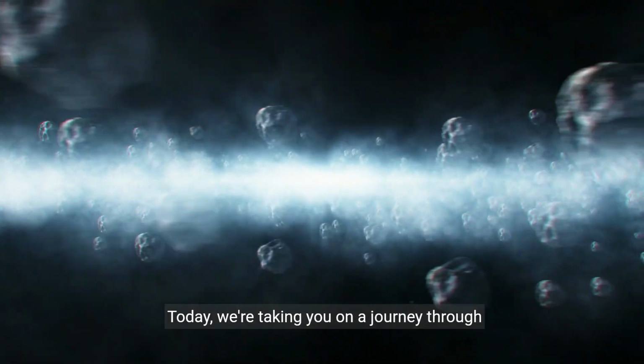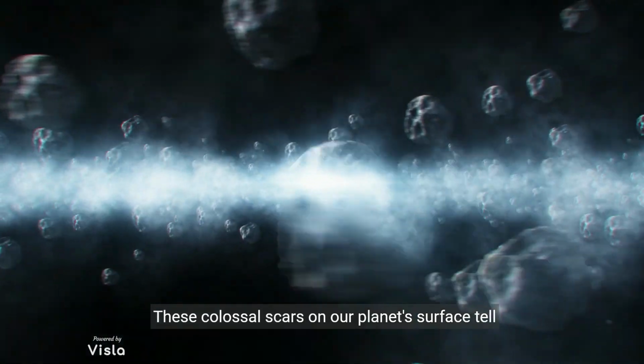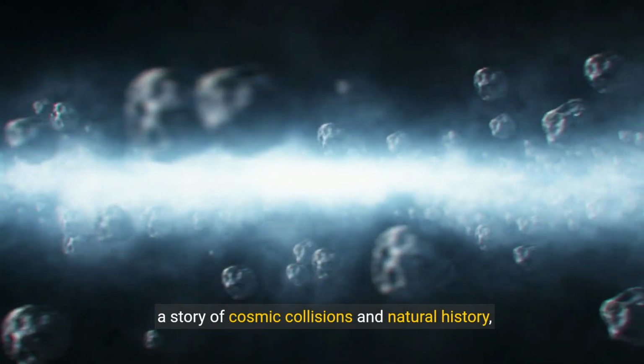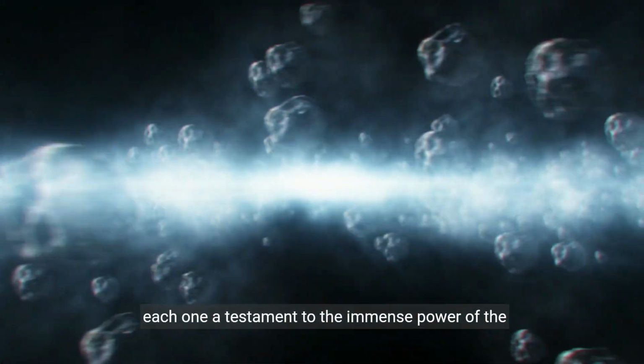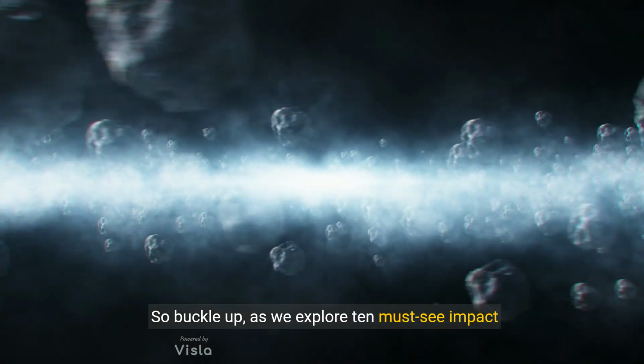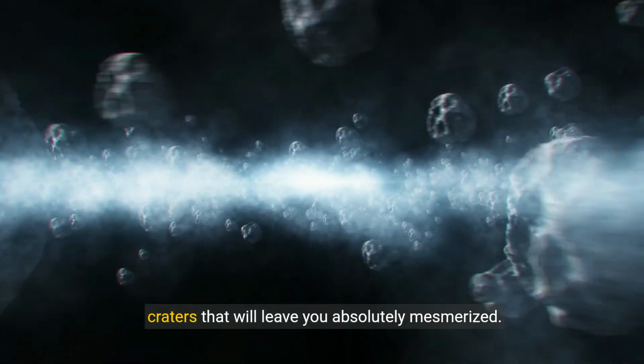Today, we're taking you on a journey through Earth's astonishing impact craters. These colossal scars on our planet's surface tell a story of cosmic collisions and natural history, each one a testament to the immense power of the universe. So buckle up as we explore 10 must-see impact craters that will leave you absolutely mesmerized.